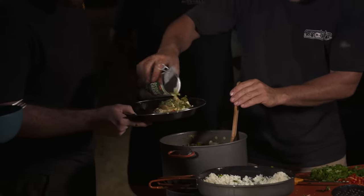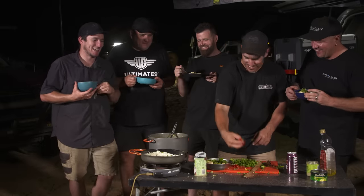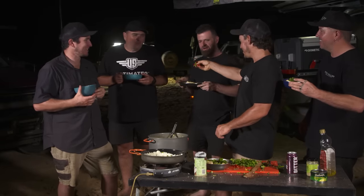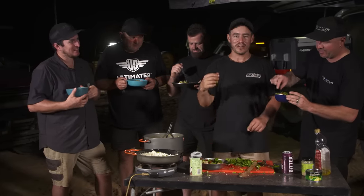Some coriander. No. I think it has one of mine too. Not for everyone. You can't give it away, mate. A little bit of chili. Az is going to have mine too. Some dried chili. I think there's a correlation between those, like coriander and chili.